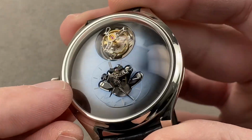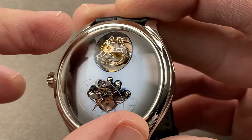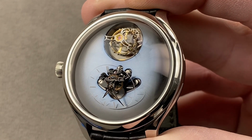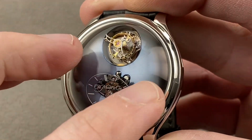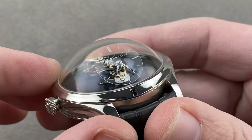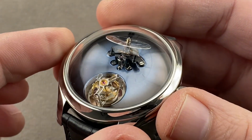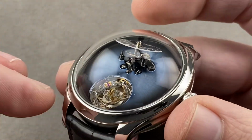The dial itself is Moser's signature fume fade, from light and bright at its center to almost black at its edge. The color here is known as ice blue. It's very similar to the funky blue, but it's a little bit more silver than blue. And as you can see, there's a radial sunburst grain that runs to the edge of the dial. The sapphire is dramatic, but it really doesn't create any distortion, which is distinct from almost every other exaggerated sapphire I've seen. Clearly, the idea here was to give a good view of the dial as well as the tourbillon.